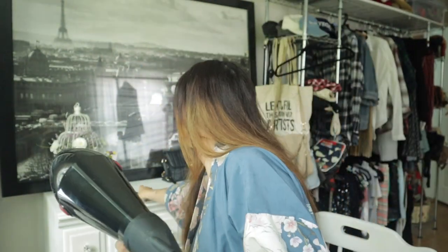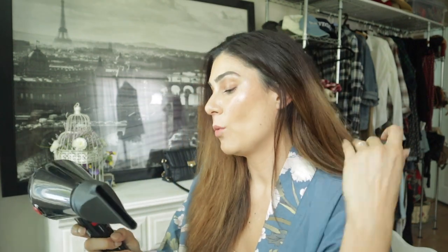We're done blow drying. It's 2 o'clock. But just really quickly before I take a break, one thing I do after I'm done blow drying is I do just cold air all over to put the little bit of frizzies down.